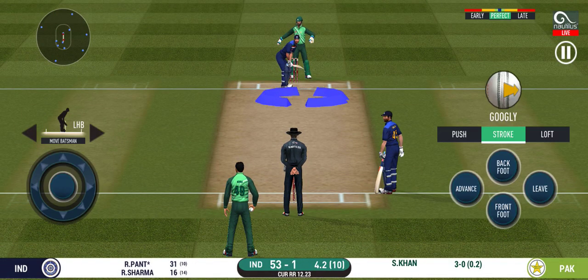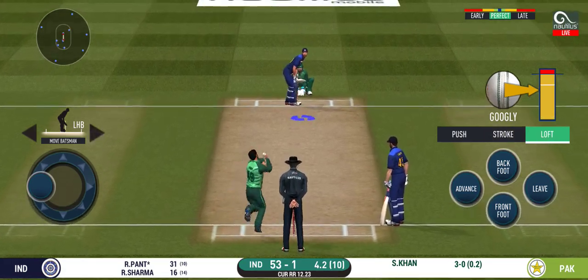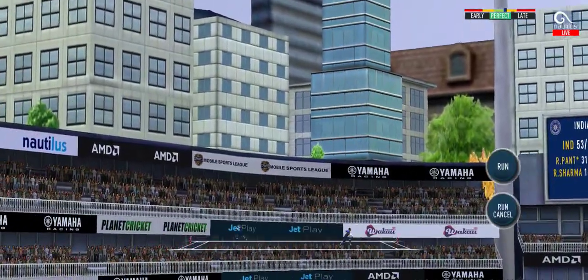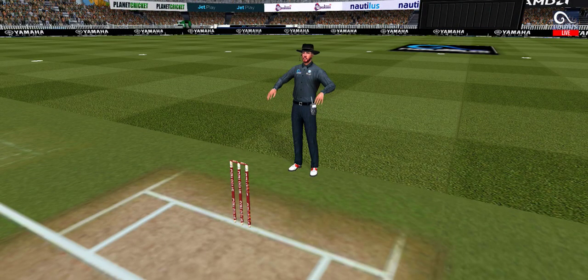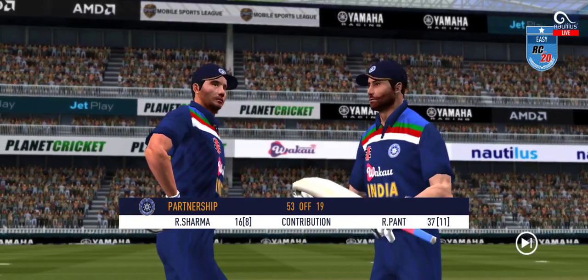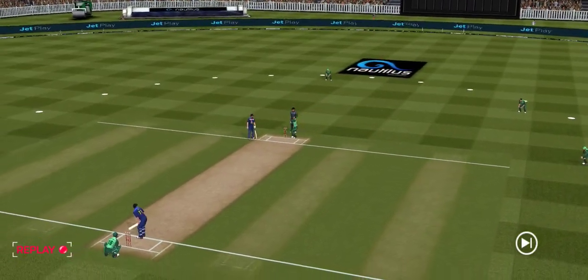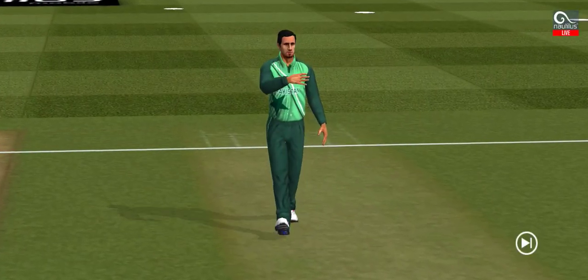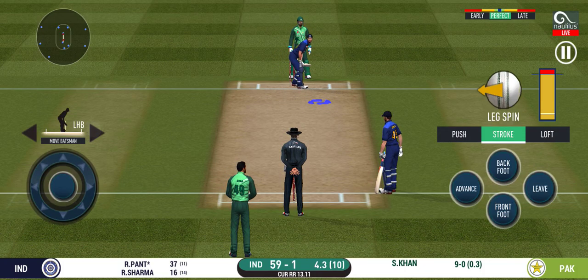He has been ruthless against the spinners in this series. That's six. He picked up the length very early. That is great batting by both batsmen. The fielding team desperately needs to break this partnership. He is an improved player now. You make a mistake and you pay the price. He seems to have carried his form from the last match.